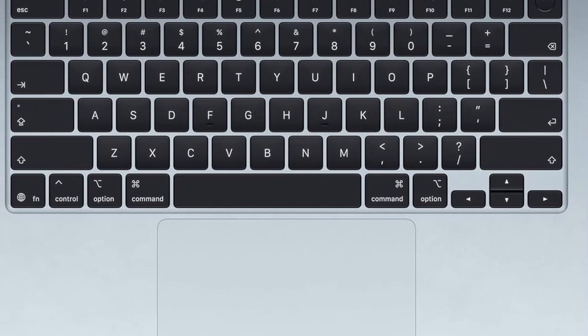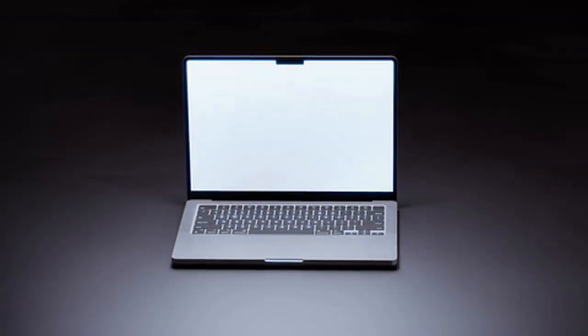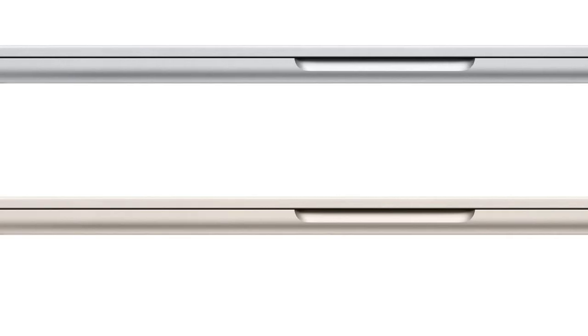Today we're taking a close look at the Apple 2026 MacBook Air 13-inch laptop with M5 chip, built for AI, 13.6-inch Liquid Retina display, 16GB unified memory, 512GB SSD, 12MP Center Stage camera, Touch ID, Wi-Fi 7, Sky Blue.